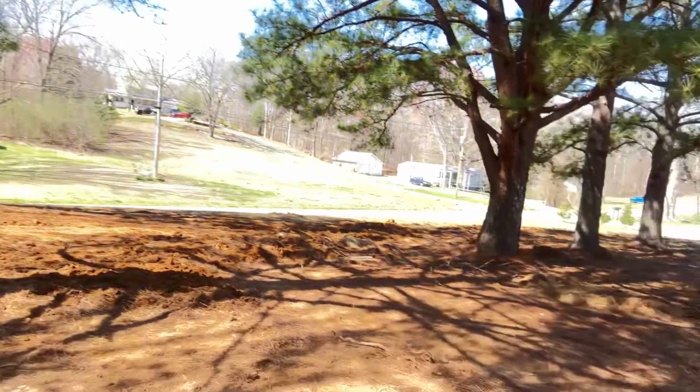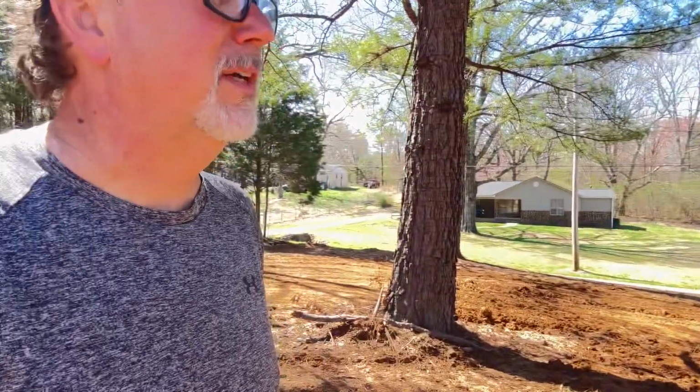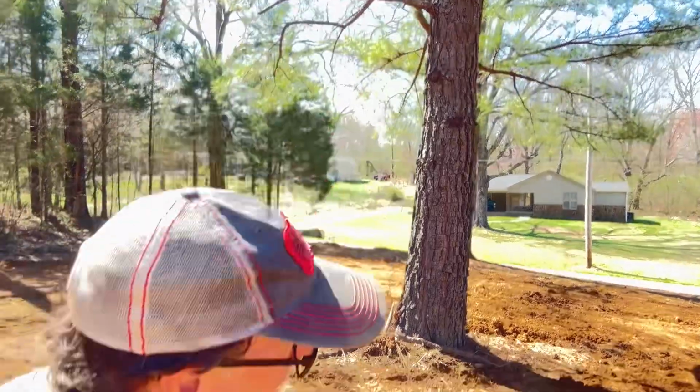Or maybe put it closer to the house, on one of the pine trees down here, so we can watch the birds from down this way. I think I'll do that. I'm going to put it on the first pine tree down there. It's far enough away from the garden, far enough away from the pool, but we'll be able to watch it from our front porch, where we like to sit in the spring, summer, and fall.